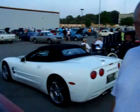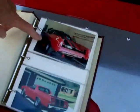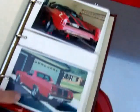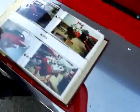Thank you very much. Let's take a break here, and we're gonna get this scrapbook out. There we go. This is the day I brought it home, put it in my garage. I pulled it out of a field in Huntsville, Alabama. That was the day I finished it, backed it out of the garage. Holy cow! So it went in looking like that, came out looking like the other picture.